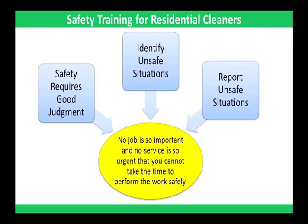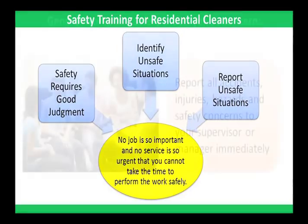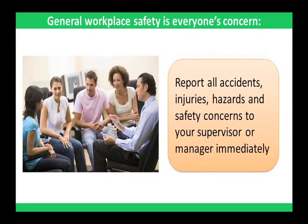As part of your job, you're expected to follow the safety guidelines outlined in this program. Remember, no job is so important and no service is so urgent that you cannot take the time to perform the work safely. General workplace safety is everyone's concern. Employees must abide by all rules and regulations associated with employee health and safety. It is an employee's duty to report all accidents, injuries, hazards, and safety concerns to your supervisor or manager immediately.